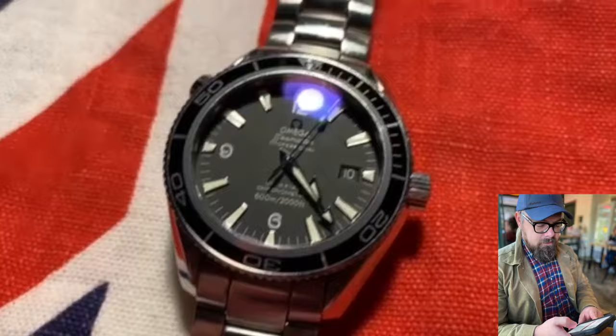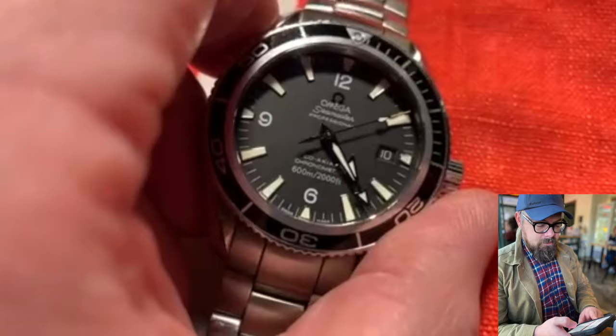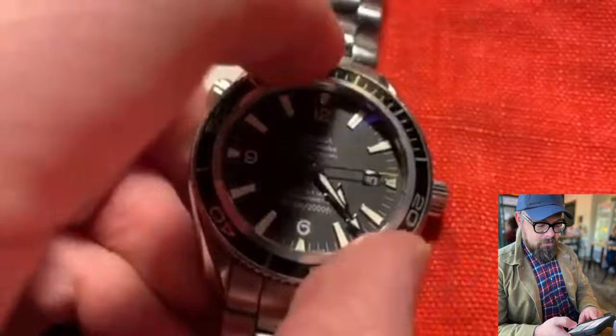And it's definitely my daily wear. I just love the dial. I love the machining. It sounds perfect. I'm only the second owner.